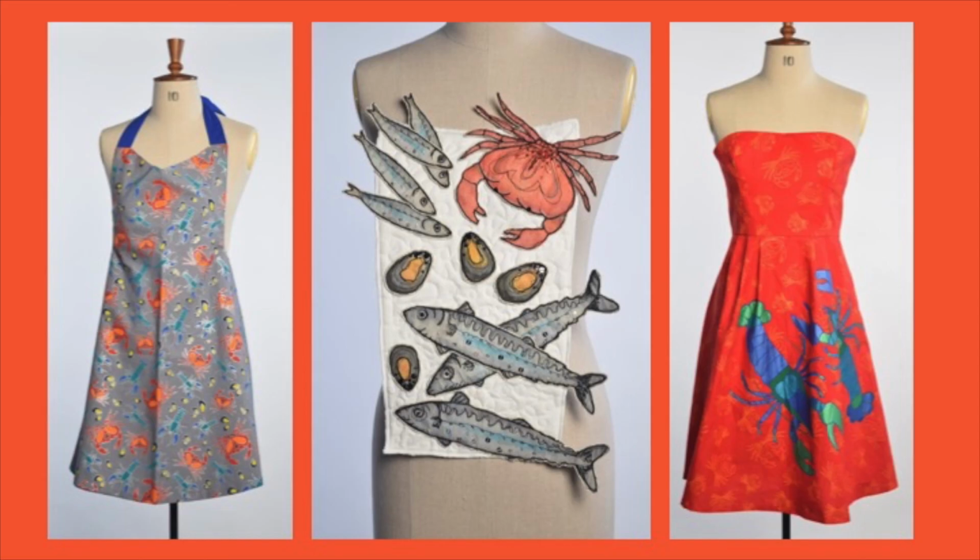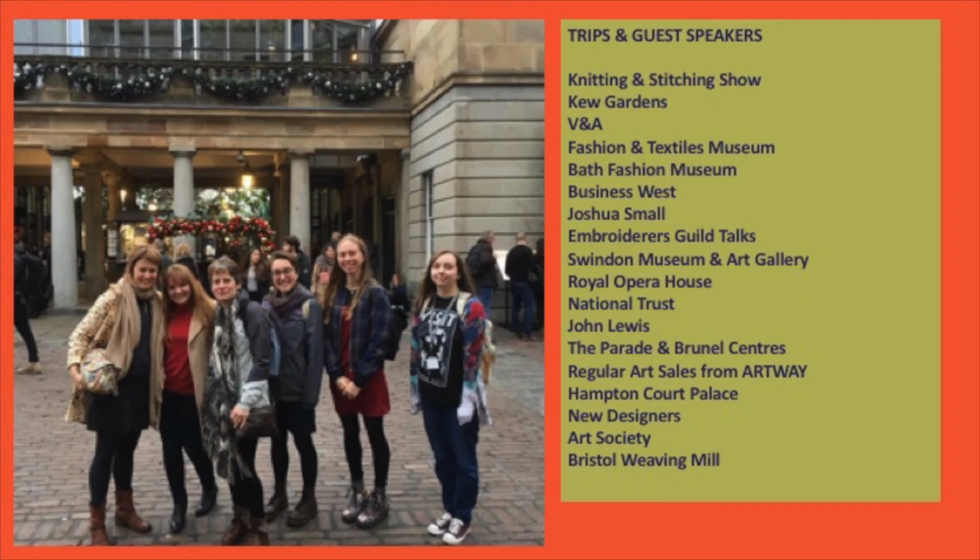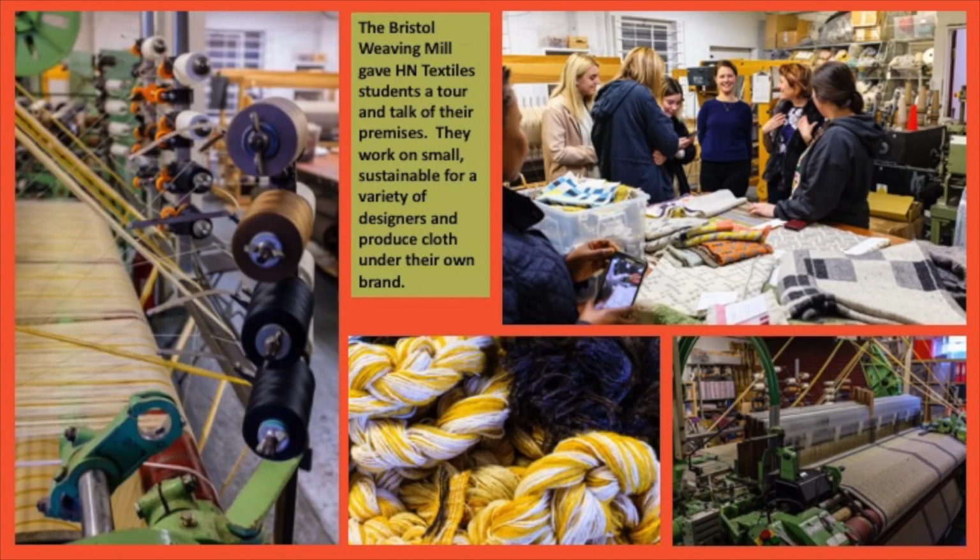Presentation boards are used also to help you develop your portfolio further, and if you've taken short courses in NCFEs, these can also be used as evidence. Final pieces are always shown at our end of year shows and fashion show. It gives you the opportunity to showcase your work to the public and to the wider community.